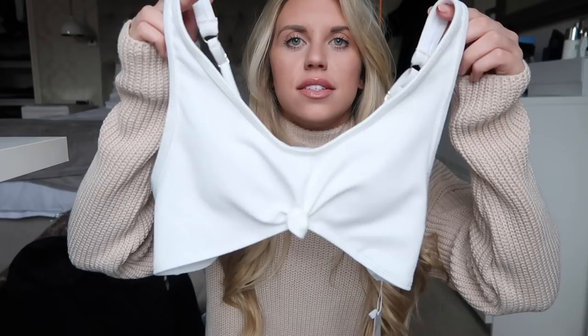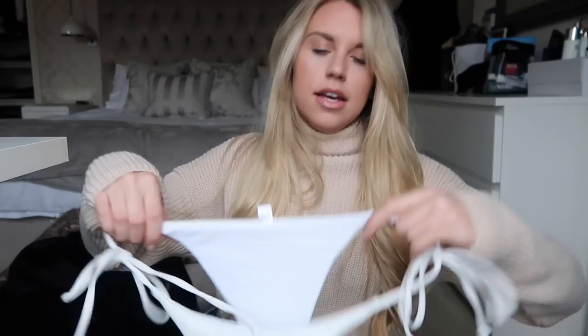And then I also got a bikini. And this is just like a very simple white tie knot front bikini top. And then similarly, bottoms. And I got this in a size medium. And these are quite skimpy bottoms, but I kind of like that, especially when we're on holiday, just me and Tom.